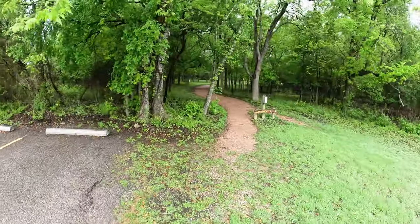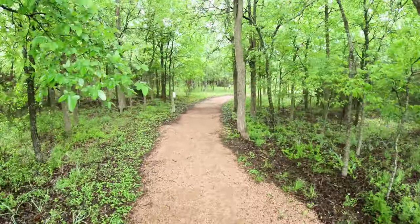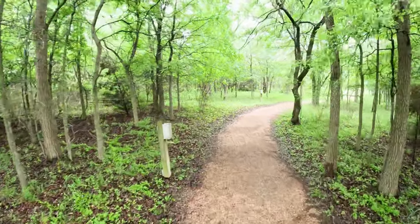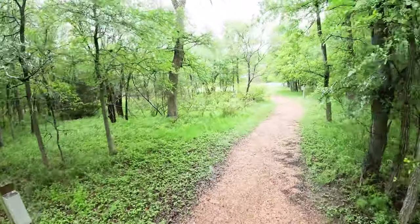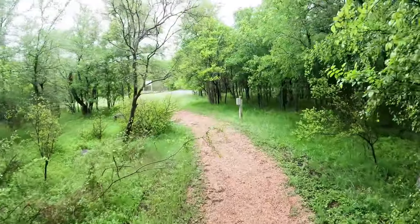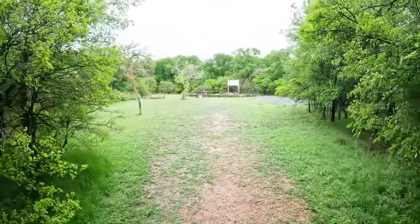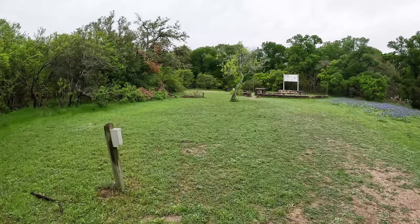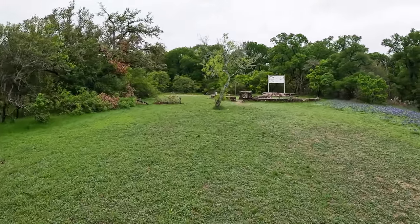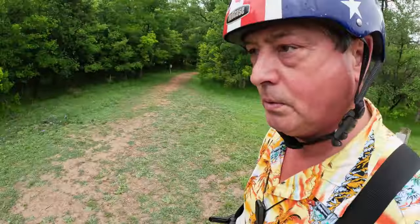I couldn't get down here because it was way too busy. Some kind of Shakespeare in the Park kind of production, I think. Not much of an amphitheater. I mean, a couple picnic tables and a stage. And lots of pretty bluebonnets. All right, let's go see some more stuff.